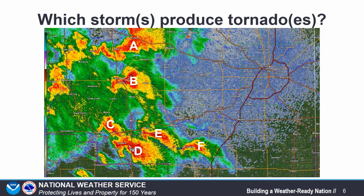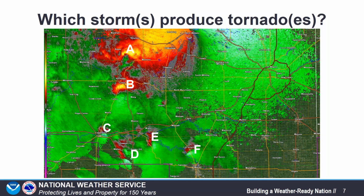So the infamous question is, you're looking at the radar capture here at this time, and you're going to ask yourself, which of these storms go on to produce tornadoes? Which of these 6 is going to produce tornadoes within the next 30 minutes? We'll come back to this and see how these evolve. But Todd, if you can show them the velocity data next, that might be helpful. Same time, same letters. So maybe think to yourself, which storms might go on to produce some of our tornadoes?